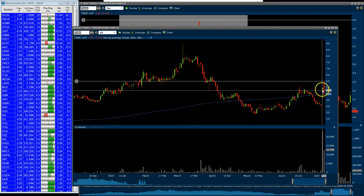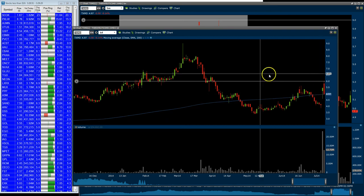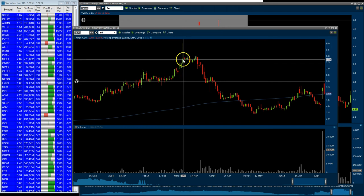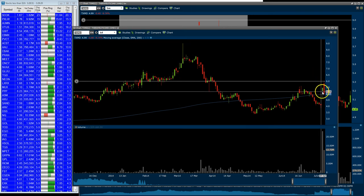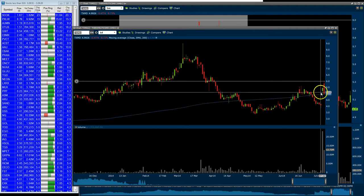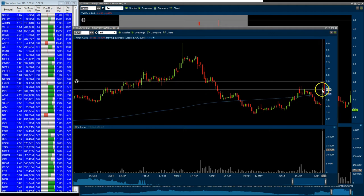I don't want to see, let's see if I can find one. I wouldn't want to see something like this. So, it spiked up and then it basically sold off for the rest of the day. I want to see virtually the reverse. We don't have to have a tail here, but I do want to see the stock closing near the high of the day, giving people confidence to maybe jump in right away the next day.